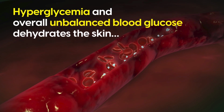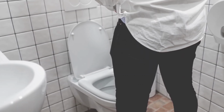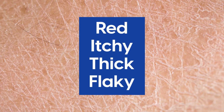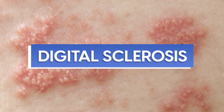Hyperglycemia and overall unbalanced blood glucose dehydrates the skin because it increases the excretion of water through urination. The more your body gets rid of water to counterbalance high blood glucose, the drier the skin will get. Dry skin is commonly red, itchy, thick, and flaky. It also comes with lesions, and in worse cases can develop into digital sclerosis.